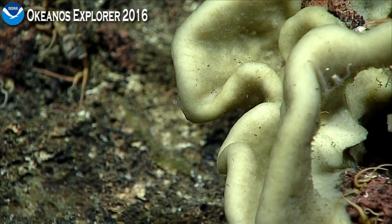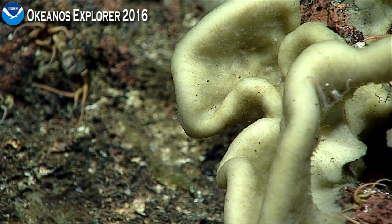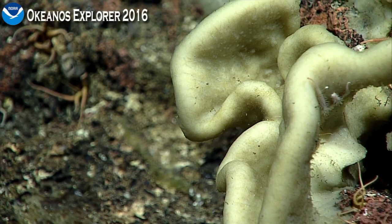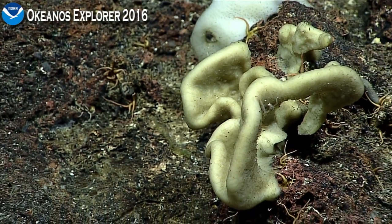Okay, video, whenever you're finished and ready to zoom out, you can. So on the upper surface of the sponge, excellent video. Also, you can see kind of the little pores, again, through which the sponge either takes in water and microscopic particles that it feeds on, or shoots out the waste.